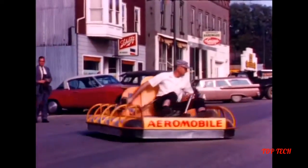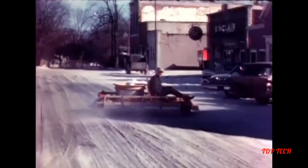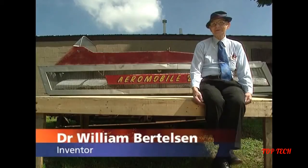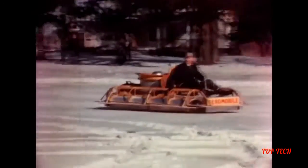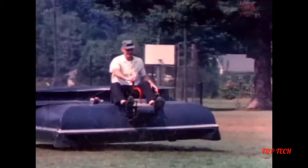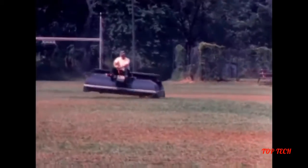At the same time that Cockerell was trying to interest the British government in hovercraft, an American inventor in a small Illinois town was experimenting with his own version of the air cushion vehicle. We don't always have this beautiful weather in Illinois, and I was a country doctor, and I made house calls. Dr. Bertelsen needed a vehicle to cover rough country in even rougher weather to visit his patients. Not knowing about Cockerell's work, he developed his own machine and tested the first prototypes on the town football field.